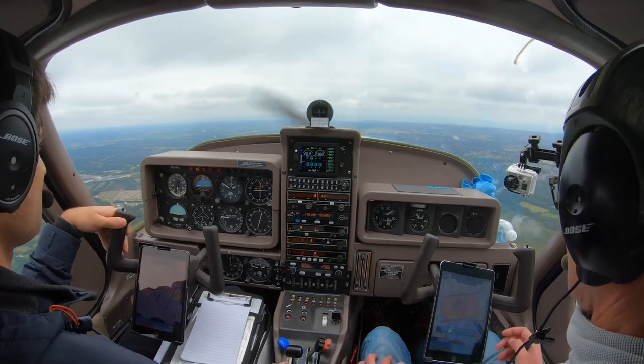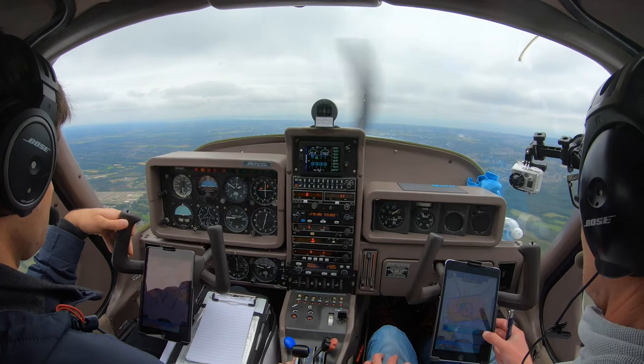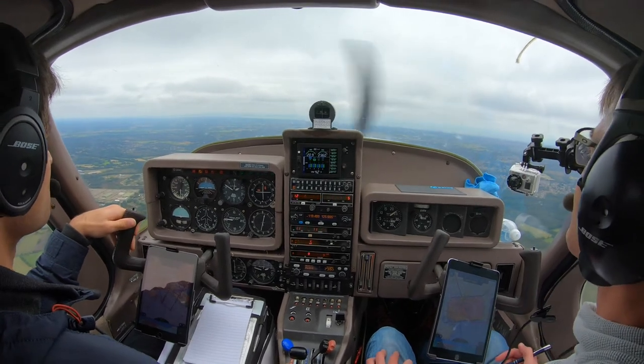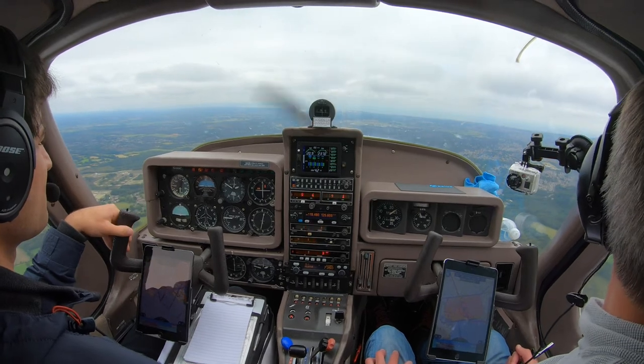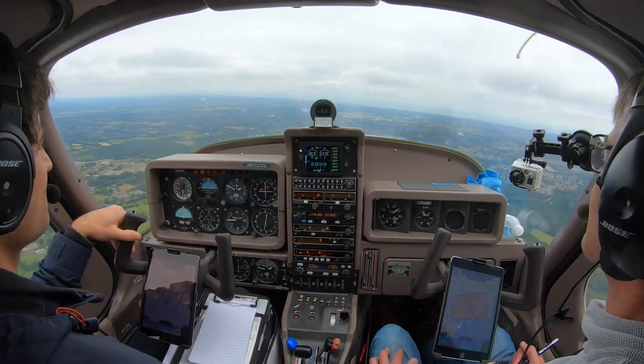Bournemouth, the Gamma 972 is passing through 2,000 feet for 3,000 feet. Gamma 972, Bournemouth radar, climb to altitude 5,000 feet. Climb to altitude 5,000 feet, Gamma 972.